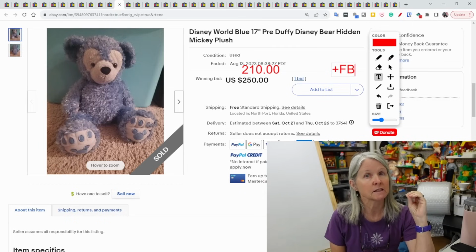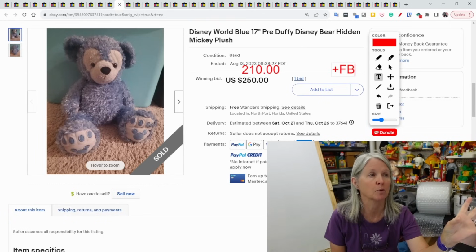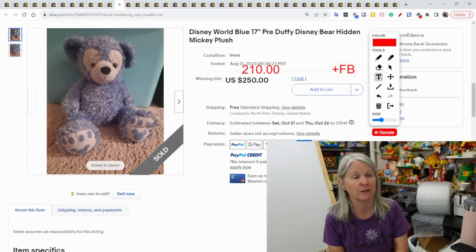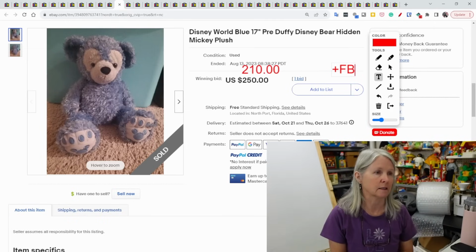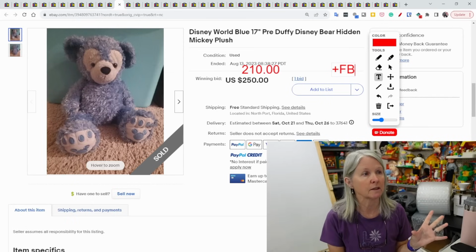The best ones to be finding are the ones that are these pastel colors. I think there's pink and there's teal and this purple one. They're larger 17-inch bears. I do have a pre-Duffy listed. It's been listed forever, but it's just the plain brown one. I probably have it overpriced, and I need to probably address that at some point. But definitely, if you've never heard of the pre-Duffies, this is what you need to be looking for.